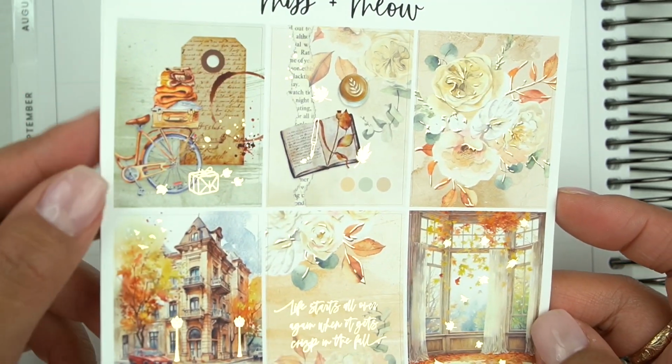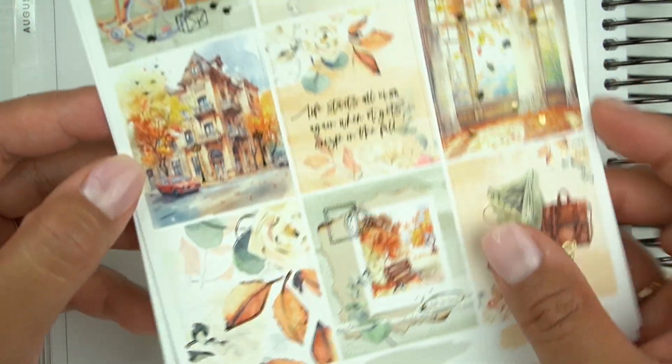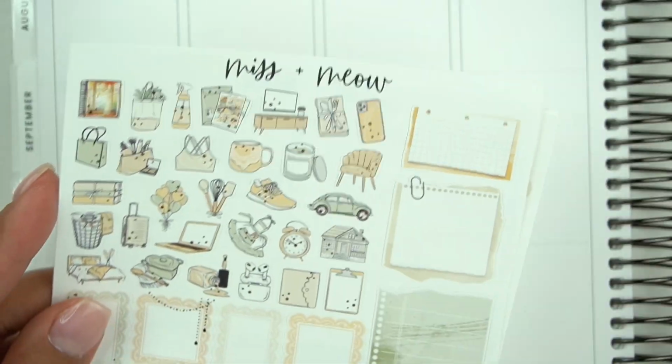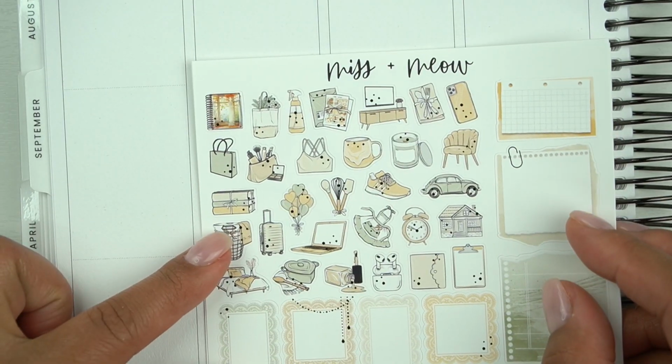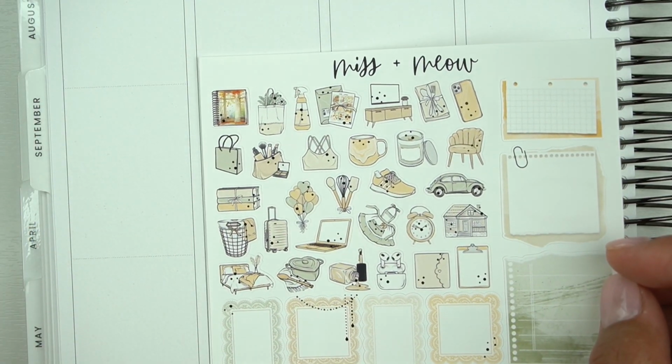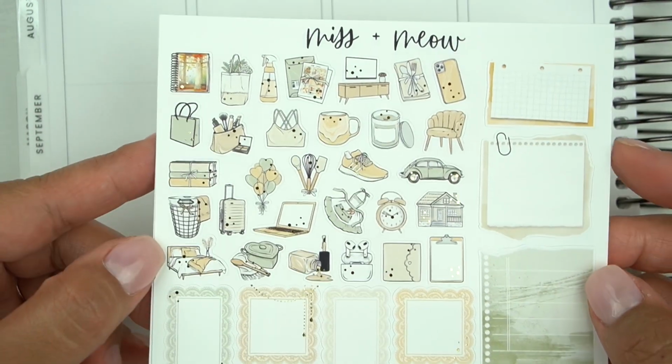I love the coffee stain and all the layering. So pretty. So, so gorgeous. Okay. And then again, this is her newest format. So we have a ton of icons. Like, there are so many icons. I cannot believe this. I think before she'd only have 2 or 3 rows. I can't remember, but there are so many.